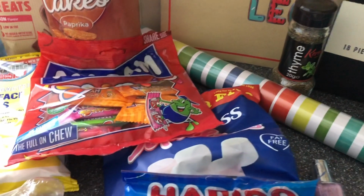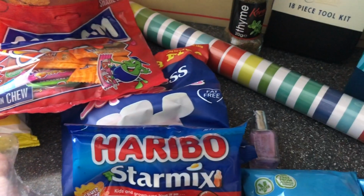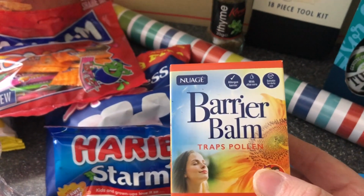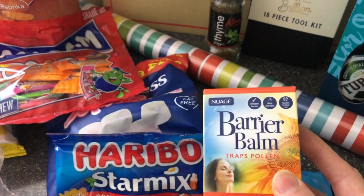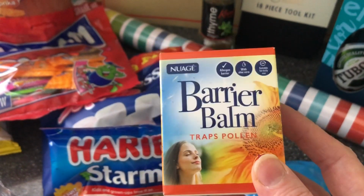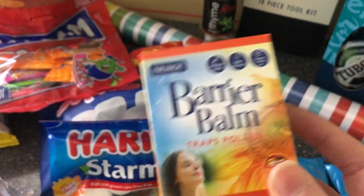Anywho, let's move on. I got my squash again because I'm running low, and this was only 99p. And this hay fever balm that you just pop under your nose, you rub it under your nose, works amazing. My son's been using it and it's been working really well. So my mum wanted some for her bag because she can suffer from hay fever too. So this was only 99p and well worth it as well.